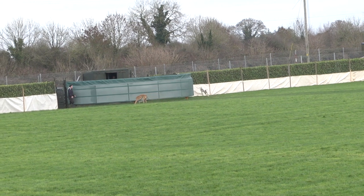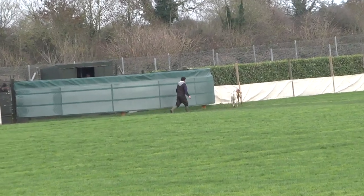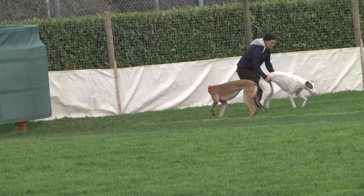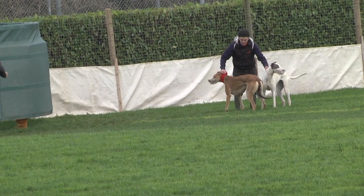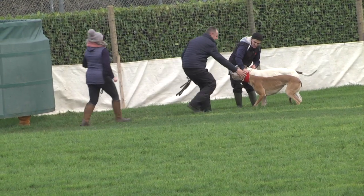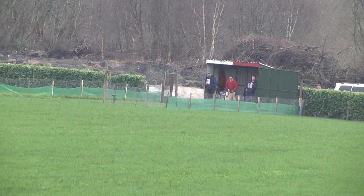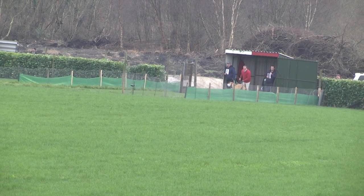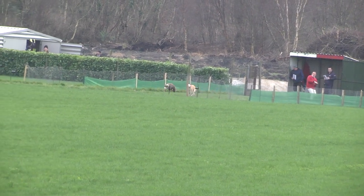The winner is on the red collar. That's Smoky Pepper. Red collar, Smoky Pepper, is the winner of that course. The time out, 10:98. Clock is 10:98. This is Mount Finn Linden and No Alamo Key. We're running.